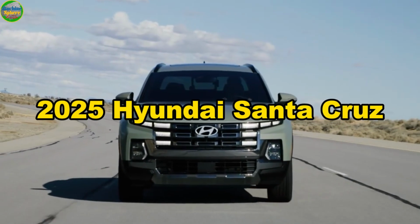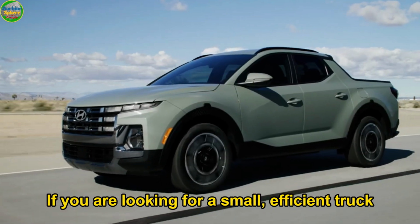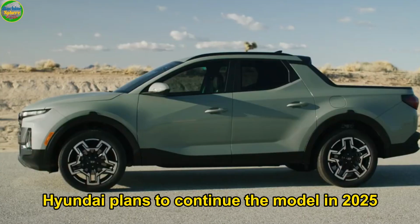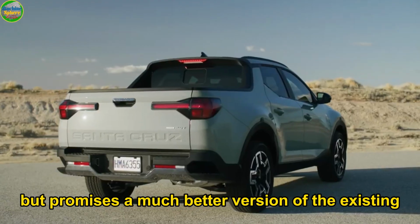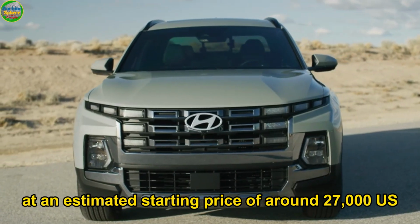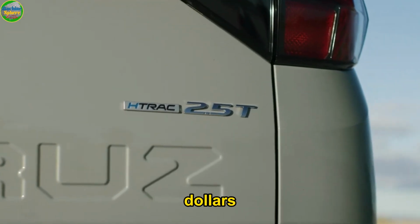4. 2025 Hyundai Santa Cruz. If you're looking for a small, efficient truck, very few can beat the Hyundai Santa Cruz. Hyundai plans to continue the model in 2025 but promises a much better version of the existing model. According to Edmunds.com, the small truck will arrive in late 2024 at an estimated starting price of around $27,000.